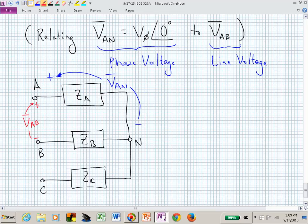Red, V_AB, is line to line or line voltage. Blue is our phase voltage in the A phase, but we also have this voltage, capital V sub B N, between the B terminal and the neutral. And we also have V sub C N, and we have all the other line voltages, V sub BC, V sub CA. I'm not going to even draw those.